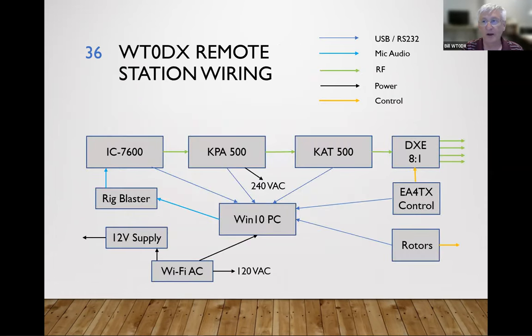Here's kind of a block diagram of the station. As you can see, lots of USB or RS-232 connections into the computer from all the equipment, all powered from a 12 volt power supply, except for the amplifier, which is running from 220.